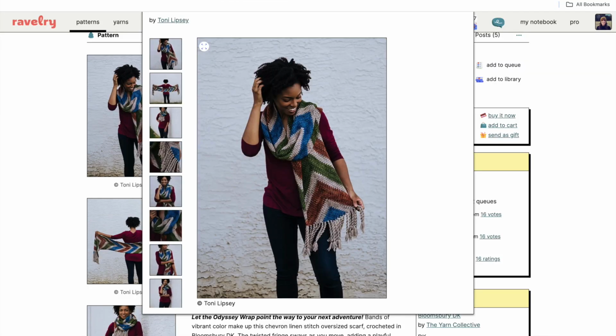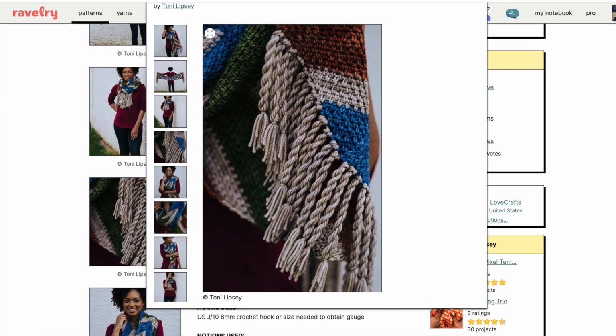Then last up for shawls is the Odyssey Scarf by TL Yarn Crafts. This is a gigantic scarf and I love it. I love the colour combinations that Tony has gone for. I'd probably want to use the same combinations. It's giving very Pacific Northwest, which is obviously where I'm living right now. But I also love the tinier details, like the twisted tassels at the end. It just gives a little extra piece of style, and it looks very, what's the word I'm looking for? Very thought through, very detailed, very store-bought.